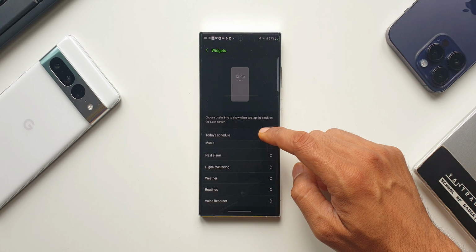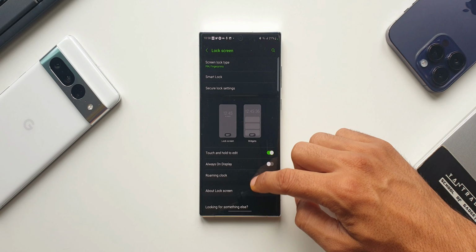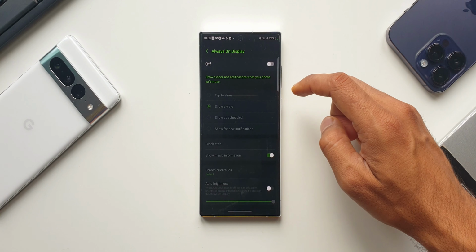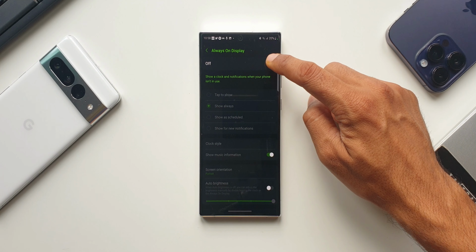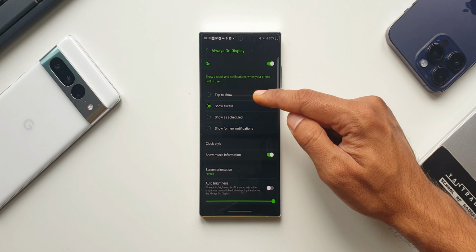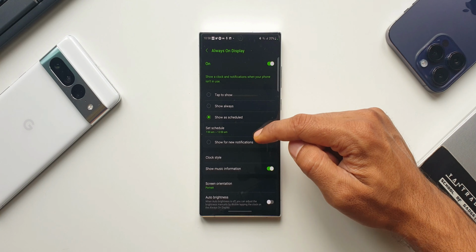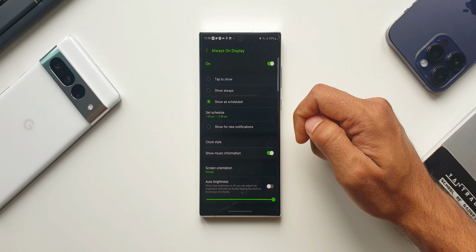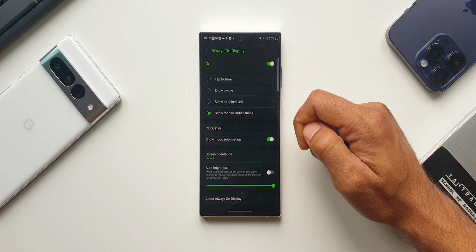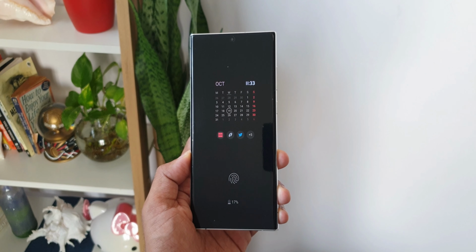Alright, now moving on, we do get the always on display on Galaxy phones, which can be customized. We can go to settings, lock screen settings. Here we have always on display. I will just tap on this. Here you see we can customize the always on display with various options. We can select tap to show on the lock screen. We can select show always, which consumes a lot of battery. We have an option to show as scheduled. Then we have show for new notifications only. So these are the 4 options we get, and we can select the one we want depending on our requirement.